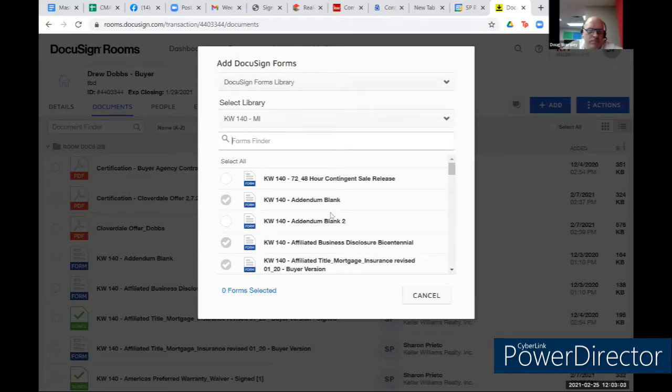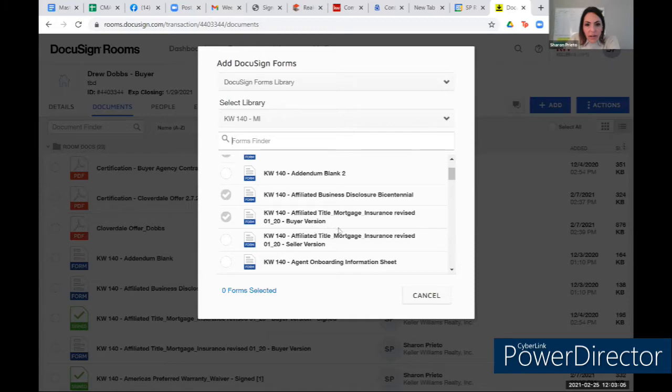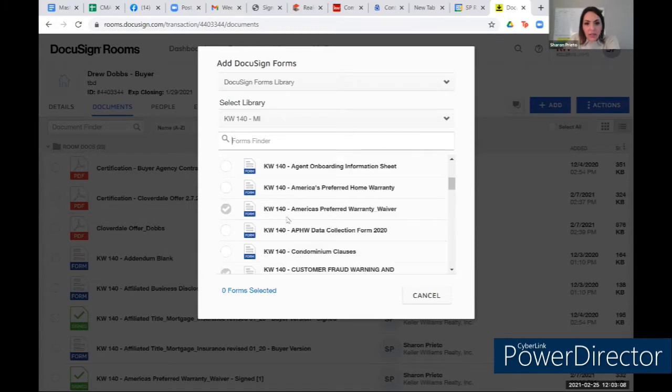See right here where it says America's Preferred Warranty Waiver. It was under KW 140. It's right there. And see the one above it that just says home warranty? That's the big full booklet, the whole thing. So you send that in when you're making an offer. I mean, when you pull that, it comes with it.